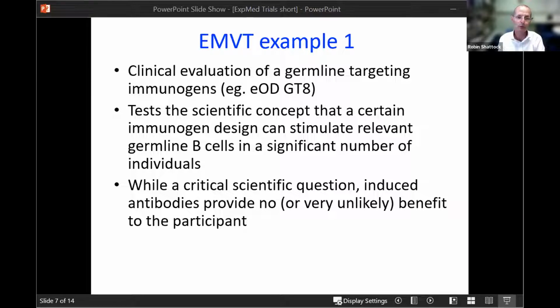But one example of an experimental trial, which is actually going on right now, is to look at immunogens that are what we call germline targeting immunogens. For example, the EOD GT8 immunogen designed by Bill Schief that is going into a number of trials to see whether it can induce the human immune system to take the first step in the right direction for inducing one type of broadly neutralizing antibody.